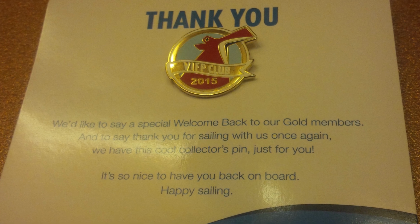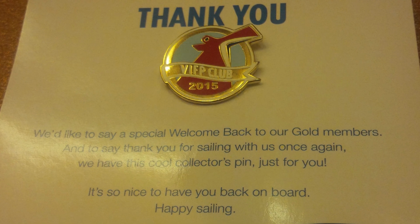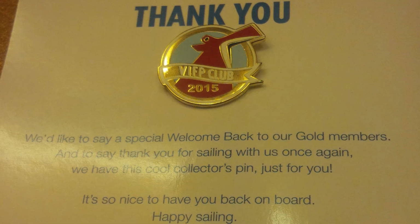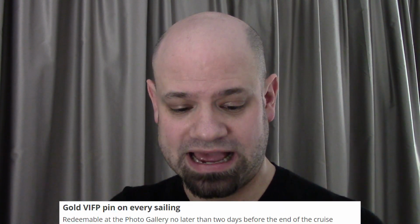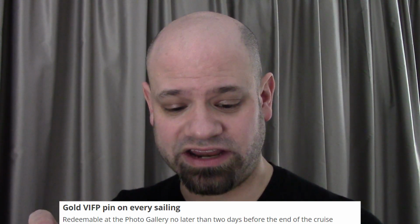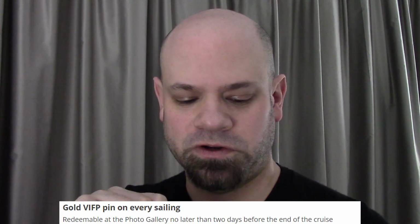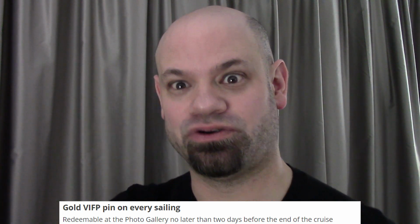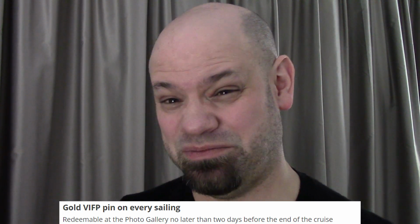So in order to get your pin, the way it used to work is that it would be in your stateroom generally when you first board or within the first sort of day. However, what's happening now is it's available at the photo gallery, and I'm just going to read this straight from their website. It's redeemable at the photo gallery no later than 2 days before the end of the cruise. So what does that mean? No later than 2 days before the end of the cruise. So basically, if you try to go get your pin on the last 2 days of the cruise, it sounds like you might be out of luck, which kind of sucks.